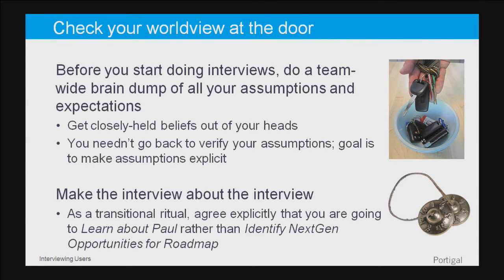And then the other, on an interview basis itself: you're going to go do some session with somebody, clear everything else out. You can even turn to someone that you're with and say, okay, our next hour is about learning about Paul, not about prioritizing feature lists for the roadmap. Just make it about learning about Paul.